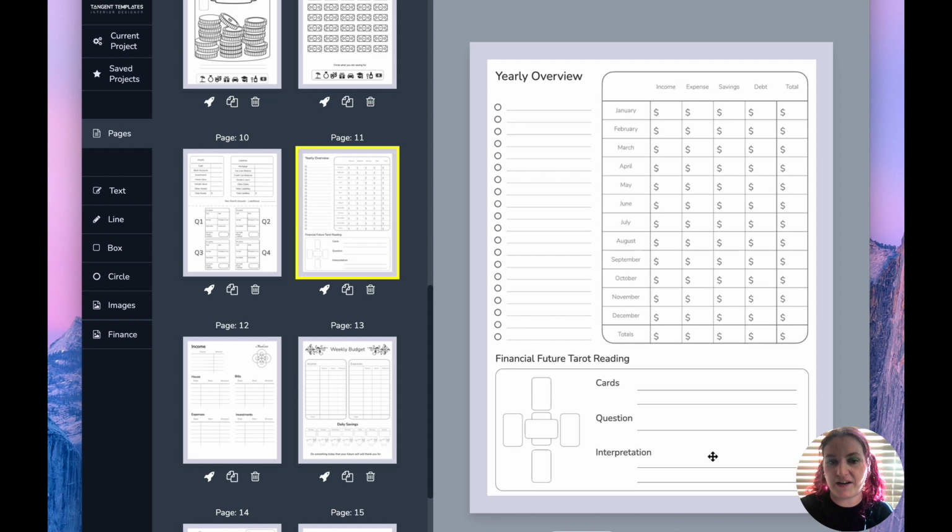And you can do a financial future tarot reading. So you can predict your financial future or get some advice on your financial future over the year. And then each month, as you fill in these totals, you can see how well that matches up with your predictions and your advice that you gave yourself using the tarot cards. So you can really get quite experimental with these.